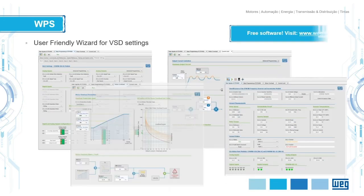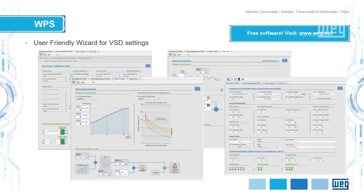The WPS includes as well nice ways to control and to set the CFW900 programming. That's called friendly wizards. Using the wizards on the computer, you can see different behaviors from the variable speed drive, and we can understand in a very easy way different blocks that will be used to set the CFW900.